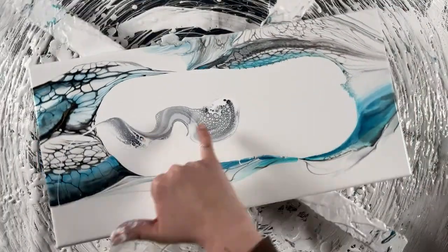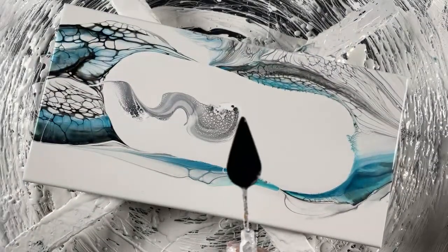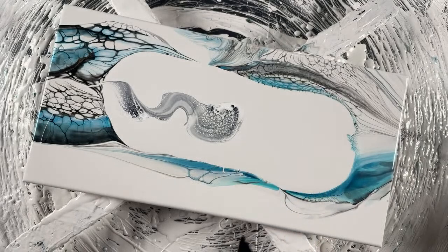This is kind of cool looking. Ooh-hoo. Okay, I put some black on there. Yep. And I wipe it off because I want to do the same thing again.